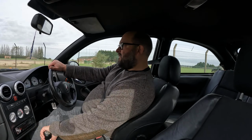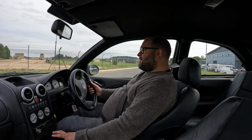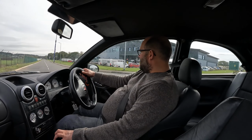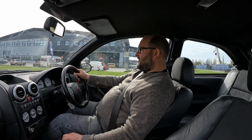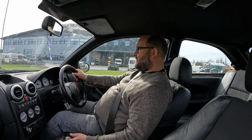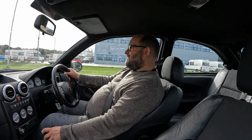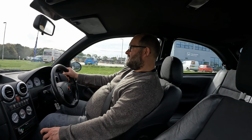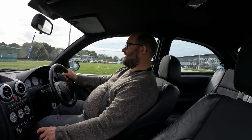Very crisp gear change. There's no slop there at all. I think it's had the linkage changed and new polybush as well, so that's why that change feels lovely. The clutch feels great as well. It's not heavy, which sometimes they can feel on some of these MG Rover cars. I'm really impressed with this car.